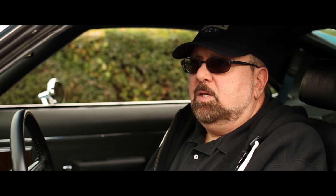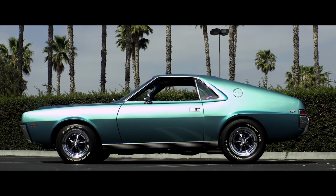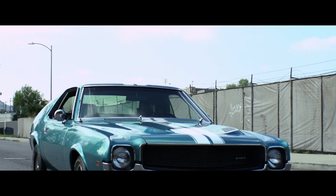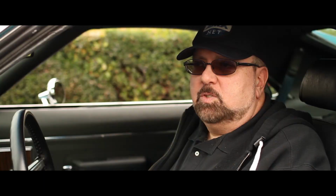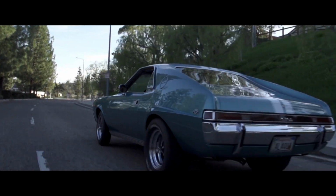It took me over 4 years to find one that was the color that I wanted. It was Alamosa Aqua, which is super rare. It happens to be my favorite color. They were only special order, so there might be less than 100 of these made in this color. It had the 390 Go package with the disc brakes and shoulder harnesses, a larger radiator and battery, and a twin grip rear end.